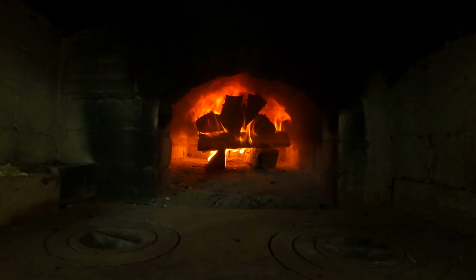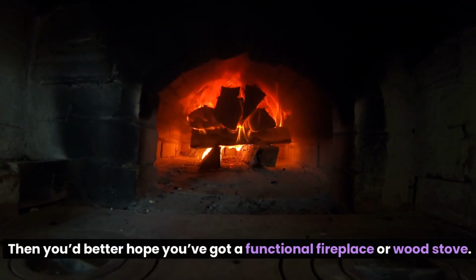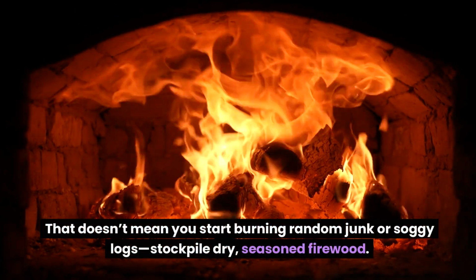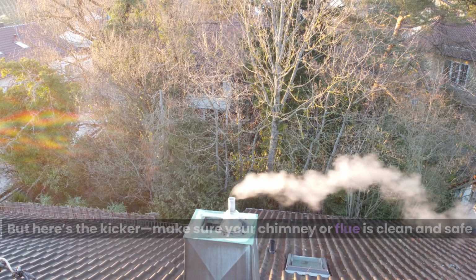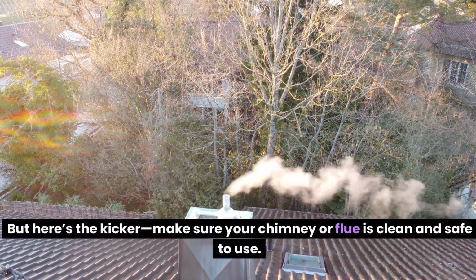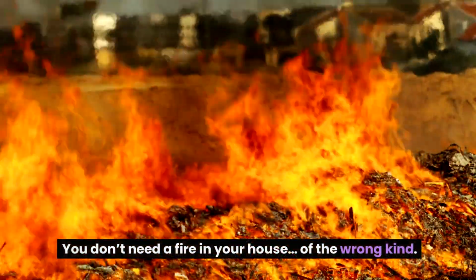No propane heater? Then you'd better hope you've got a functional fireplace or wood stove. That doesn't mean you start burning random junk or soggy logs. Stockpile dry, seasoned firewood. But here's the kicker. Make sure your chimney or flue is clean and safe to use. You don't need a fire in your house, of the wrong kind.